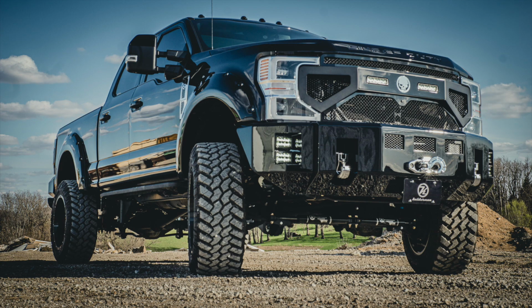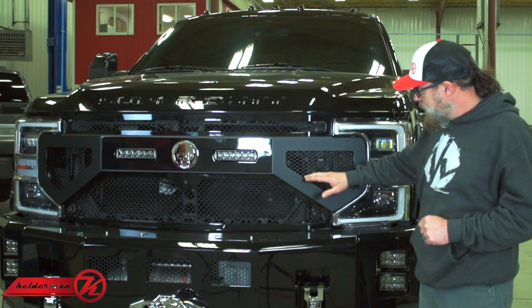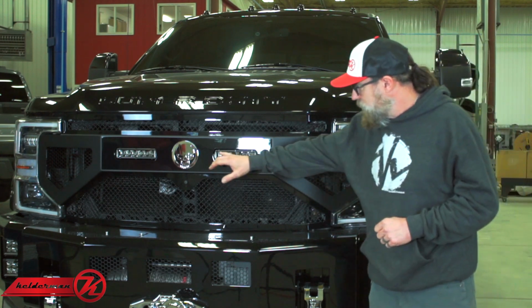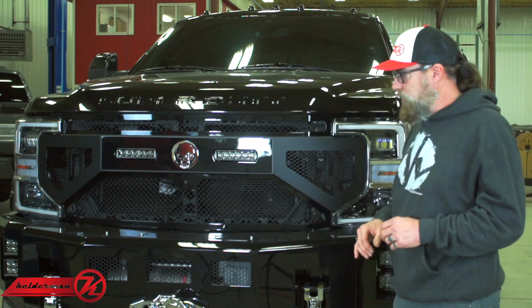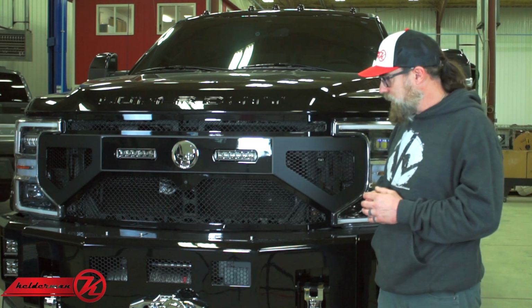Well, black and chrome. And what turns out really cool here is we did some gloss here on the mesh, and then we did the matte, and then we also did a custom chrome logo for him. He picked out what he wanted. We drew it up on CAD, cut it on the laser, sent it off, and got it chromed.